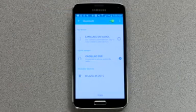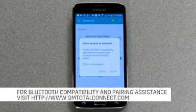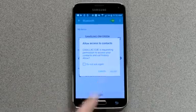Android, BlackBerry, and Windows phones give you a pop-up window asking if you want to allow access to your contacts and phone log. Then tap Allow.